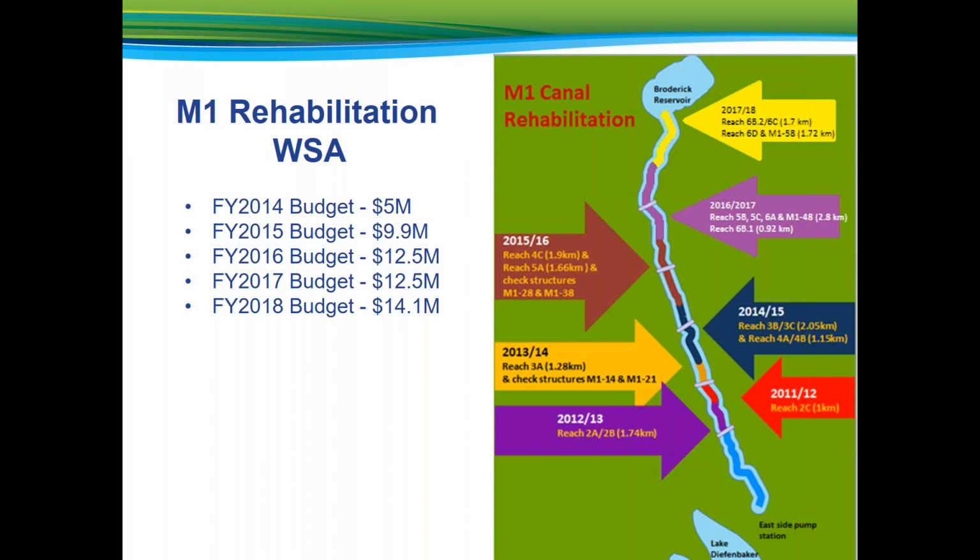Fiscal year 2016 budget was again $12.5 million. WSA again issued 2 contracts, one for Reach 4C and a second for Reach 5A and Major Structures Package Number 2. Major Structures Number 2 included the same retrofitting activities as previously described, this time on M128 and M138.